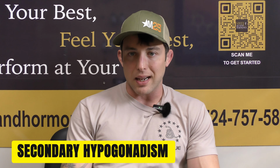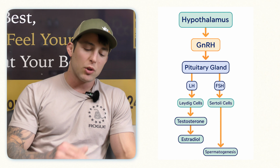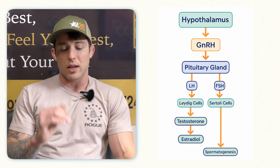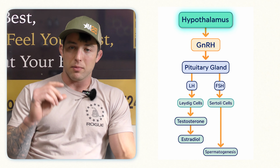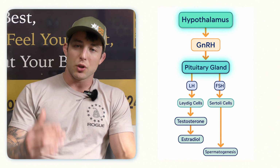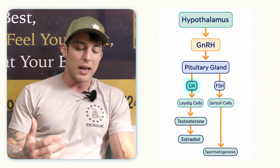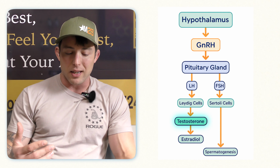So let's talk about secondary hypogonadism, because once you understand that, primary is going to make a lot more sense. So we look at this chart right here, how it should work. What happens with secondary hypogonadism is that something's going on with the hypothalamus or the pituitary, or maybe even both. So you are not producing enough LH, and as a result, your Leydig cells are not getting stimulated, your testosterone is not getting stimulated. Something is occurring up here in your brain, the hypothalamus or the pituitary.